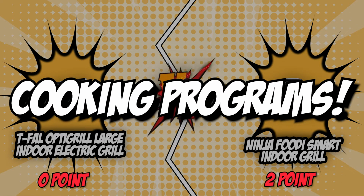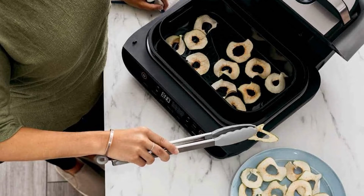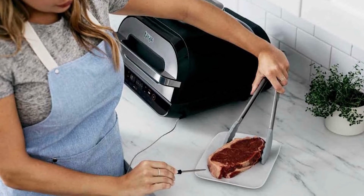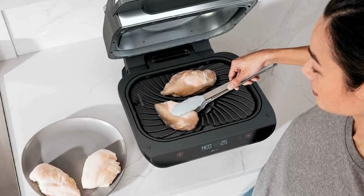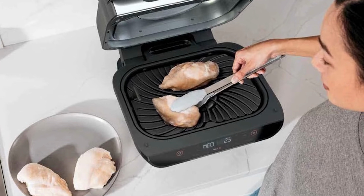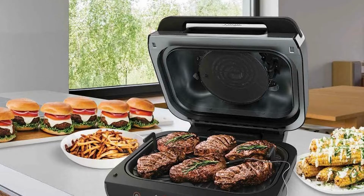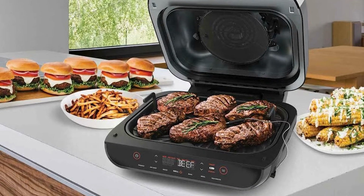The third category that these two brands will be going toe-to-toe with would be their cooking programs. Cooking programs that automatically adapt the cooking process to each type of food and cook it perfectly help make cooking so much easier for people who aren't used to their way around the kitchen. For this reason, we believe that the number and quality of cooking programs that indoor grills offer should never be overlooked.